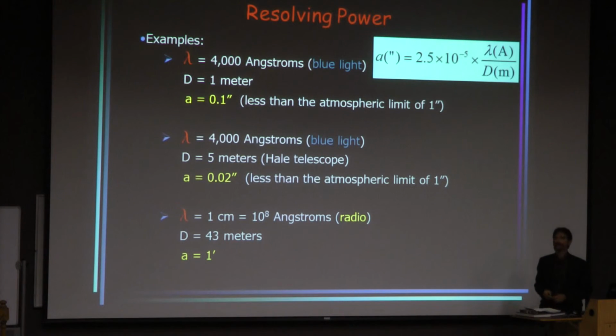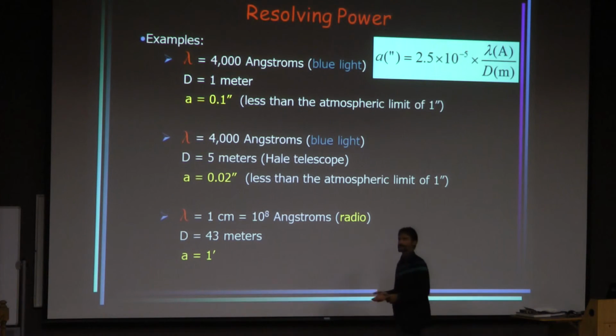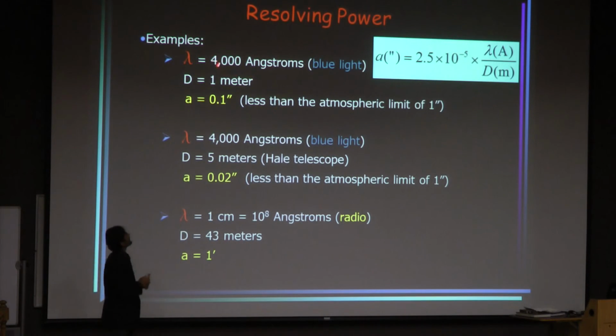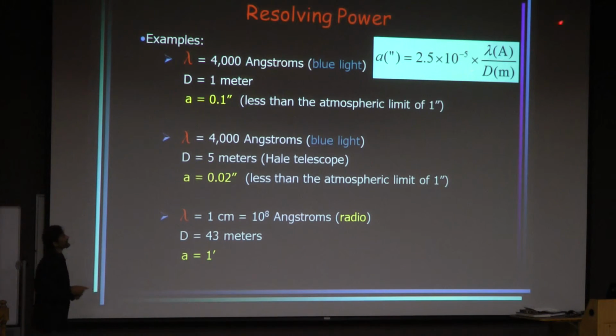Okay, so here's the formula again, and here's just a couple of examples worked out. If we're looking at a 1 meter telescope, this is actually roughly the size of the Mason telescope, about a meter or so, a little smaller than a meter. Here's the formula. Again, the wavelength is in angstroms, diameter in meters. If we observe blue light, 4,000 angstroms, the diameter is 1 meter. We pop the numbers in here.